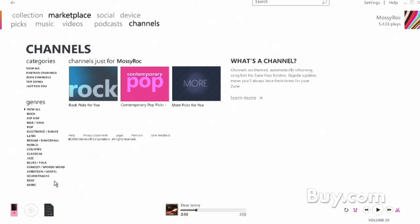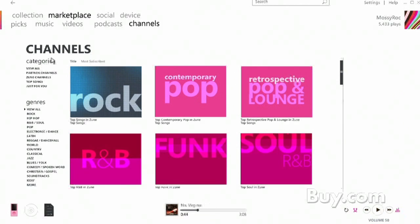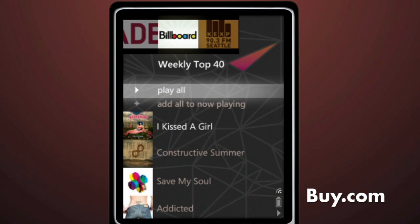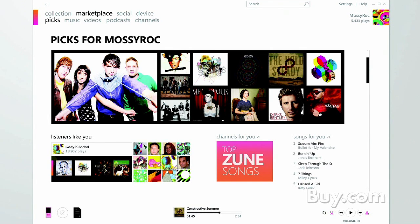So if they're into hip hop, if they're into rock, there are playlists available through the Zune Channels that they can download onto their Zune. Another really cool feature to discover new music on their Zune is a feature called Picks. So if they're listening to a certain artist, the Zune software will recognize that, and it'll actually offer up similar artists to see if you'd like them, and you can go and learn more about that artist as well.